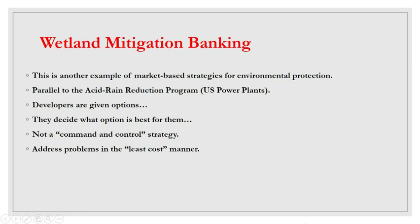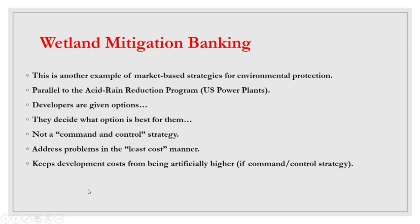The nice thing here, as we've been talking about in our other examples with ITQs and tradable pollution allowances, is that this is going to address the problems in the least cost manner, right? Because if it's cheapest for developers to buy credits, then that's what they're going to do. And they're creating the same kind of benefits because somebody else has to restore the wetlands. So Longwood restores the wetlands and the developer unfortunately destroys some wetlands. No net loss, but the price tag is lower.